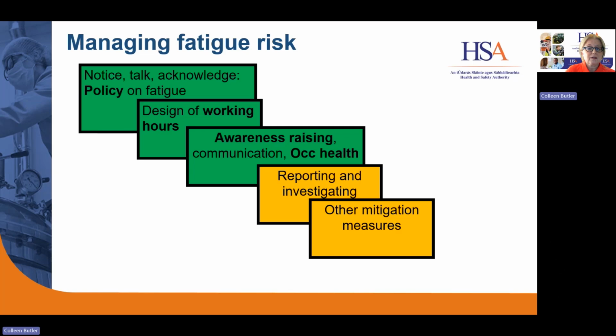Are there other mitigation measures that we can put in place? And these could be quite individual or quite suited to one sector only, but there are other things that you could do. So in some sectors, they look at napping or improving rest areas.